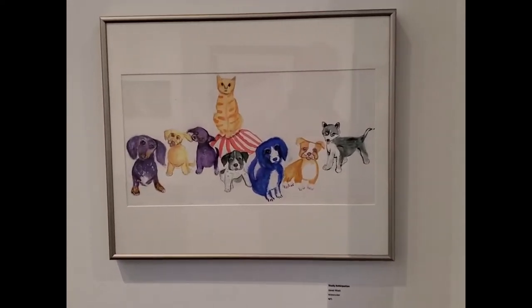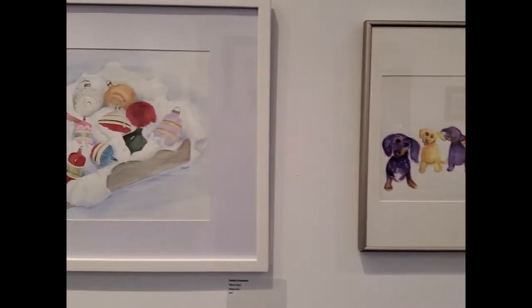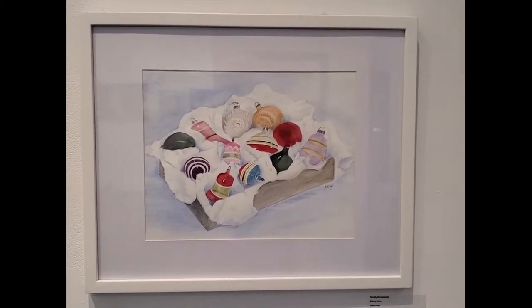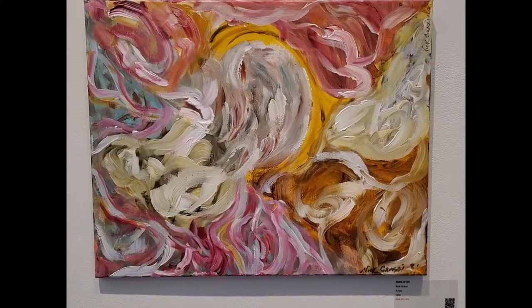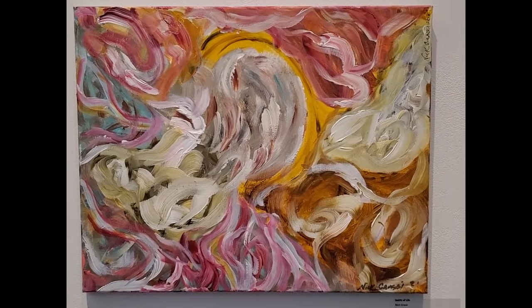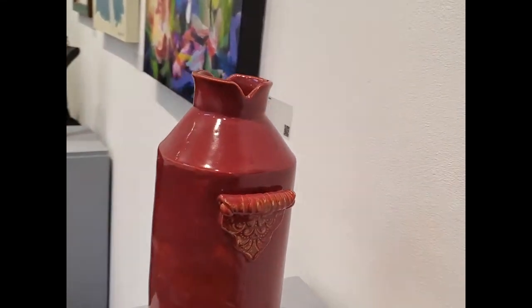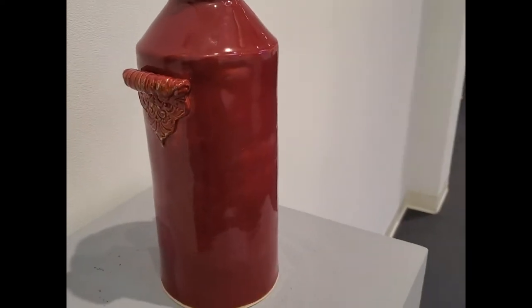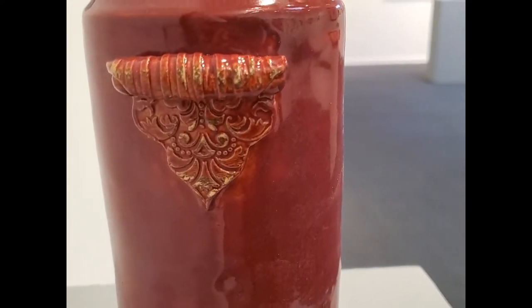we have Study Anticipation by Janet Mast, watercolor. Family Ornaments by Nancy Gary, watercolor. Swirls of Life by Nick Grassi. This is an acrylic. Here we have Red Vase by Lori Weed. Ceramic. Again, I apologize if I'm mispronouncing that last name. What I do want you to look at is this cool texture on the side of these handles. Pretty neat.